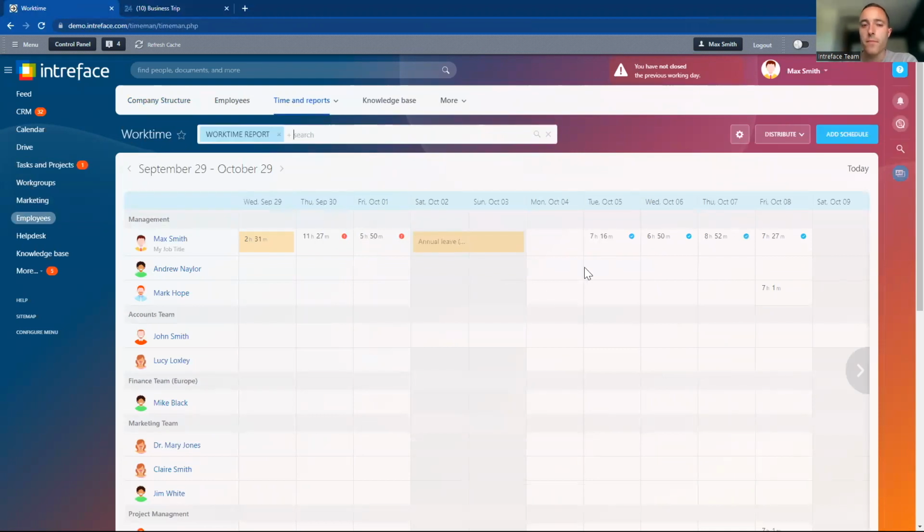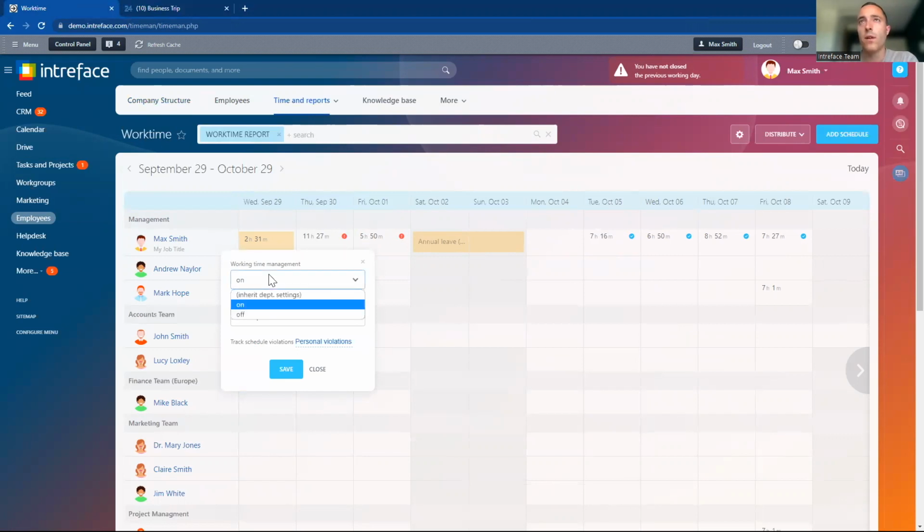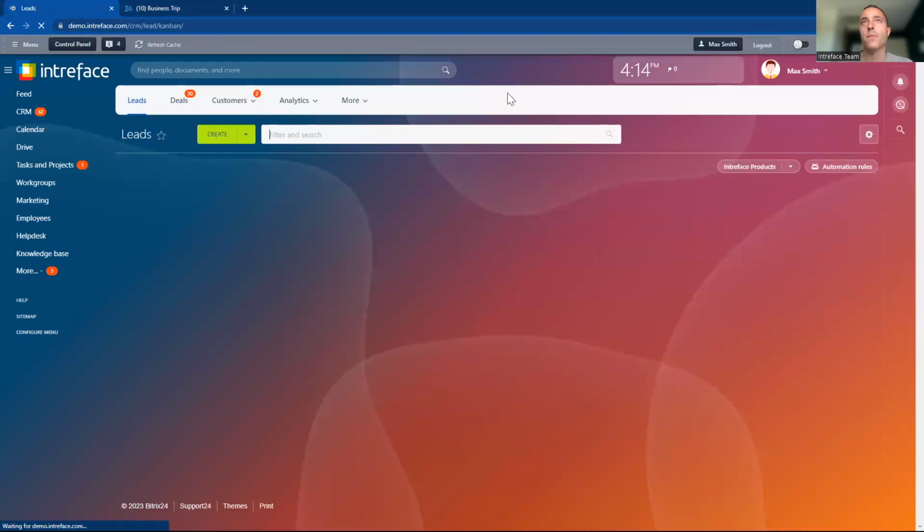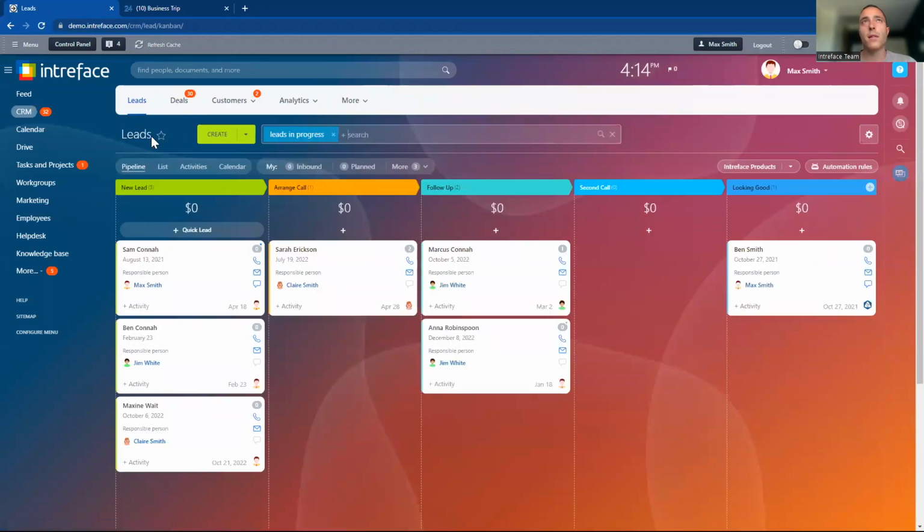Now, for some people, they don't want the users to be able to actually clock in and clock out, so you can also turn this feature off. It's a question we get asked quite a lot. If you wanted to turn this feature off, all you have to do is go to the working time management and just turn that off like so. And then that would not require the user to log their time on the clocking in and out tool. Okay, so that's how we can log time.